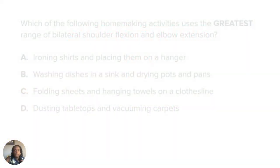All right, so let's jump into this. Today we are going to be looking at an IADL question for your NBCOT exam. And everything I use for you guys is an NBCOT exam question. So without further ado, let's jump right into this.